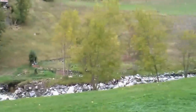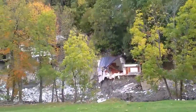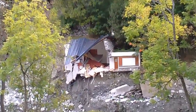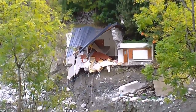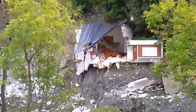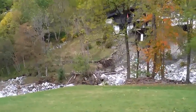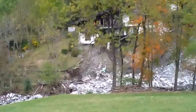Okay, so we've just come down a little bit from where we were stood before. You can see there on this very small but outside of the bend where the river's been incredibly powerful that you've had a huge amount of bank erosion taking place, and there's a house and a gift shop there which has completely fallen into the river itself. If we keep moving a bit further down, you'll see one of the holiday chalets.